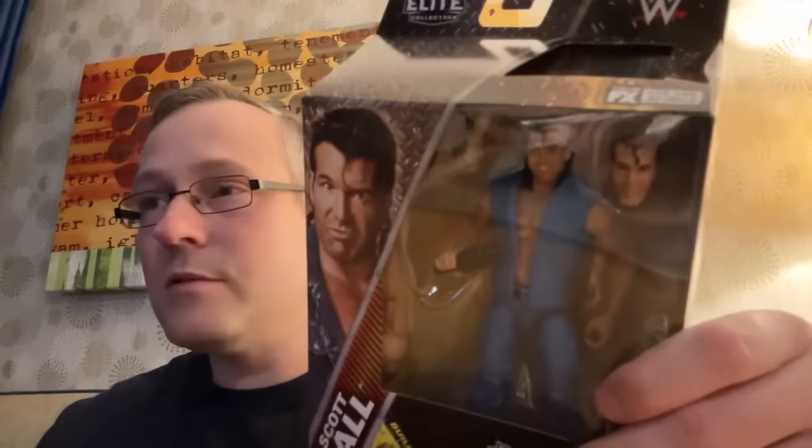That was the wrestling stars back when I used to watch it back in the late 90s and into the early 2000s there. But I'm trying to get the glare out of the packaging there. It's kind of hard with all the screens I got in front of me. But you can see there is Scott Hall.